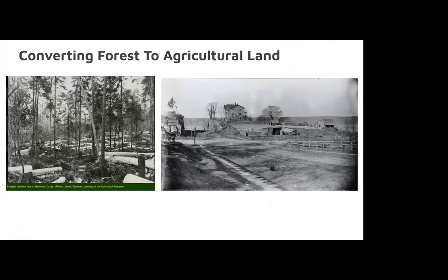They would use the timber for structures, but also for clearing for fields and crops. On a small scale, for a farm or two, this would not be a big deal. However, as settlement continued in the 1800s, it led to the Great Deforestation of New York.